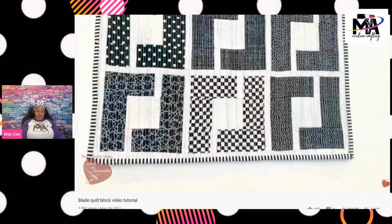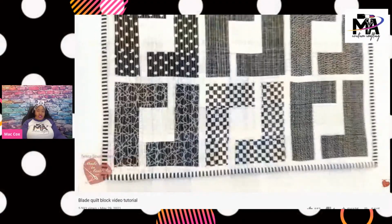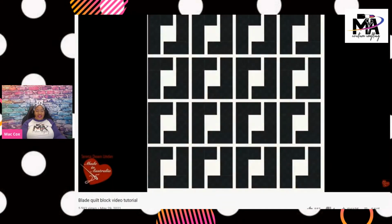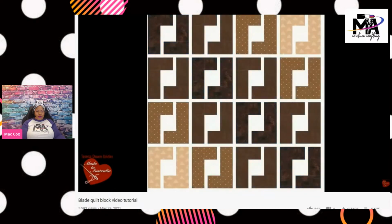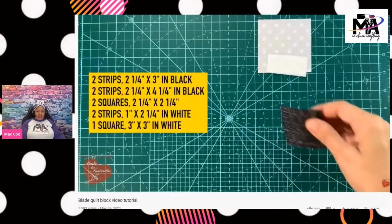Look at all those black and whites. Oh, I like the way this comes together. It's simple, it's fast. I like what she did with the black and white fabric. Of course, nothing new there. Oh, look at that. It finishes at 6x6. I'd probably make mine larger because that's just who I am. I find that I always want to enlarge something. Every time I make something, I want to make it bigger. Never smaller. I'm not into tiny piecing yet. Who knows where this journey will take me, but as of right now, tiny piecing, not so much.